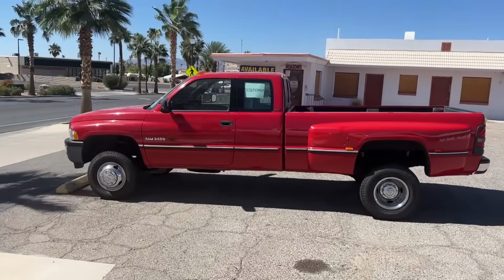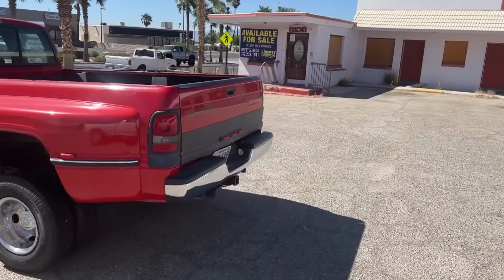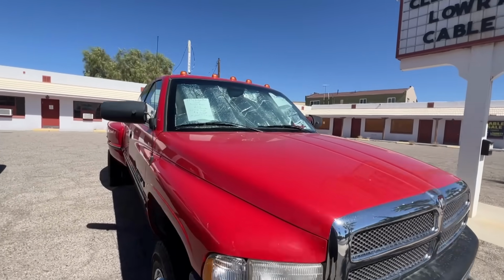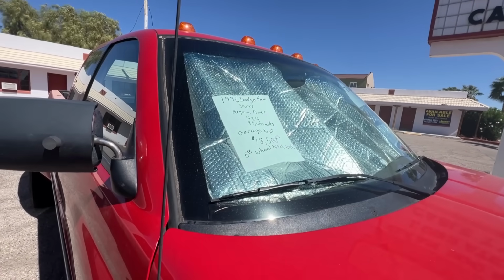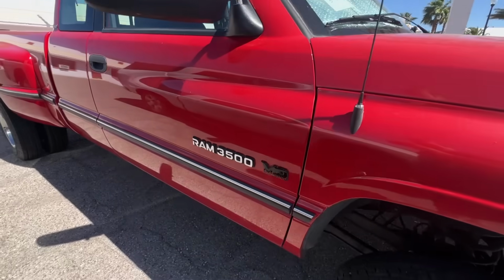We're going to check in on the used truck market to find out if it's getting any better or if it's just as bad as it has been. All right, what we got here? 1996 Dodge Ram 3500 Magnum 4x4, 85,000 miles, garage kept, $18.5 fifth wheel hitch included.